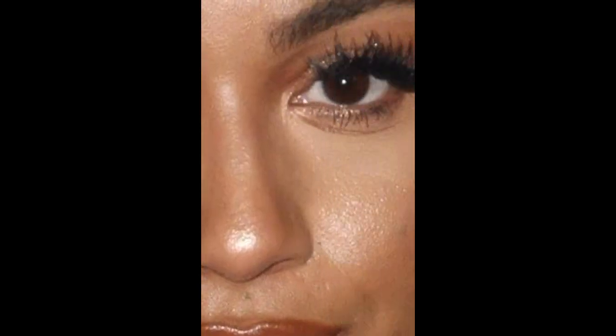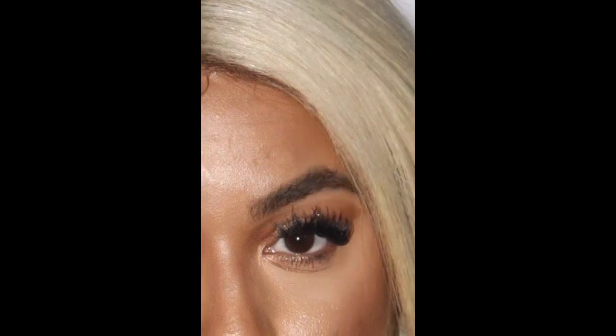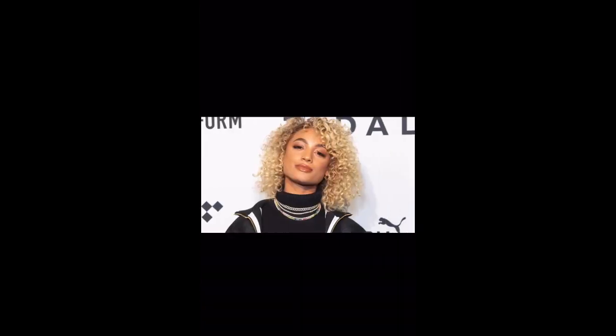Prosthetic chin, cheekbones. And then the forehead too, there's a lot of light shining from the forehead, just like how I explained in the last picture. Her eyes are pushed back in this one a lot. You can clearly see both of them. Notice how the fake prosthetic eyelashes are coming off. Look at that line right there, it's coming off.